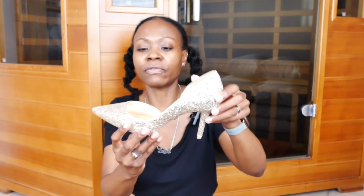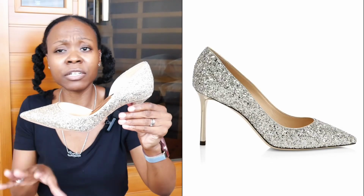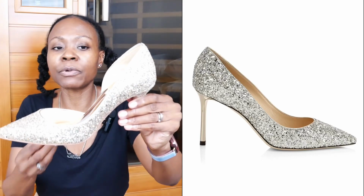I have another example of a Badgley Mischka shoe that is inspired by Jimmy Choo, and that's this sort of glittery, sparkly pump. Now, this one, like the other one, is not trying to trick you into thinking that it's Jimmy Choo, but you can see the style inspiration in this.